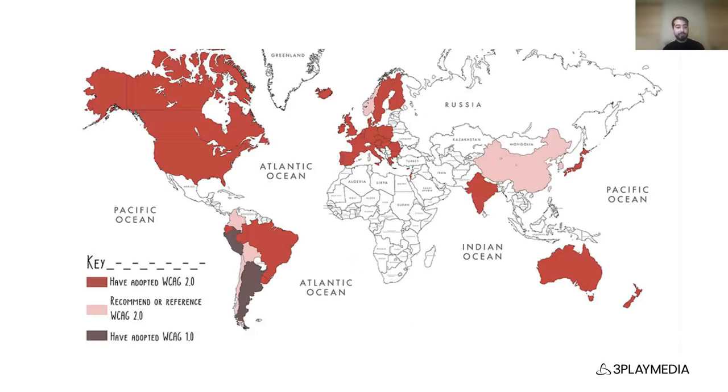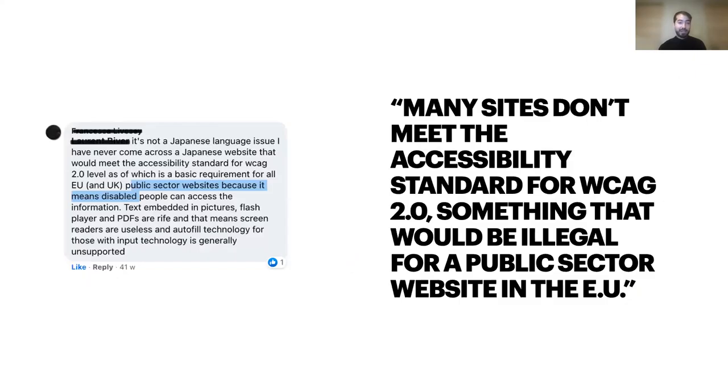According to this map from AAA Media, Japan has adopted WCAG 2.0, which is great news. But the reality is that it doesn't. As one user noted, this person said many sites don't meet the accessibility standards for WCAG 2.0, something that would be illegal for public sector websites in the EU. And not only in the EU, but also in the US.